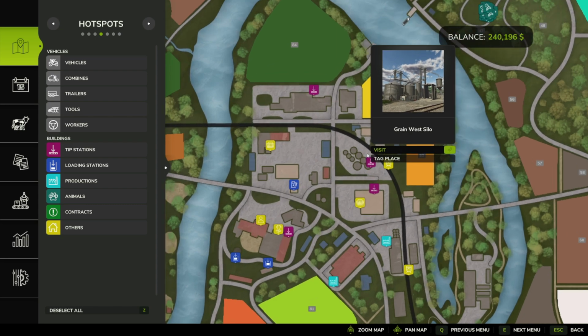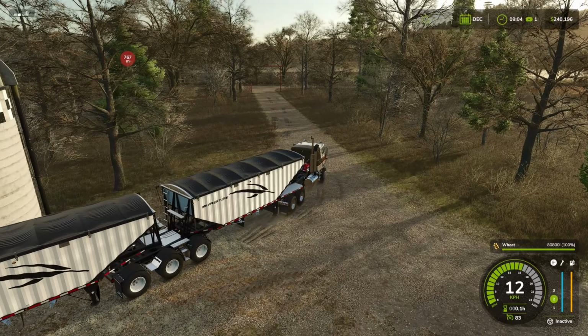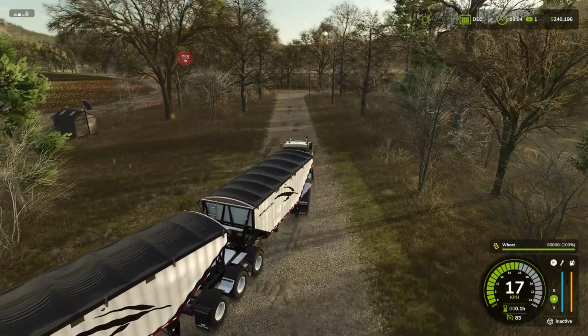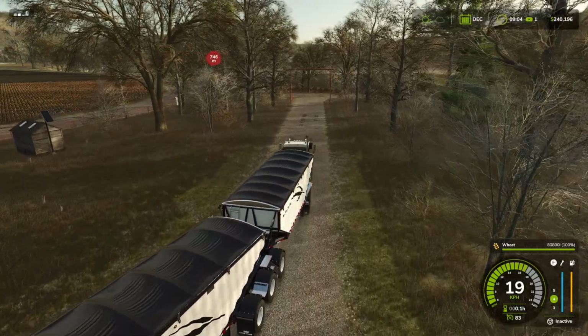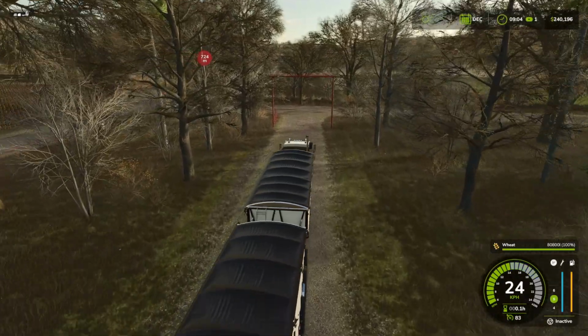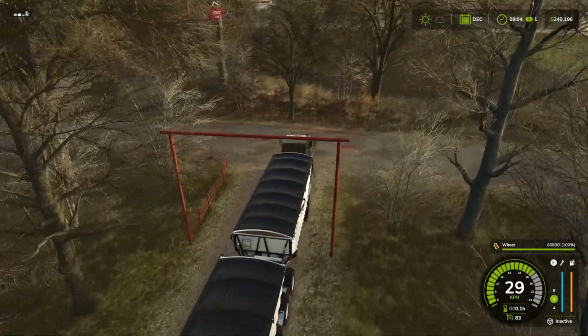Now, the loading point is here at Grain West Silo, so we're just going to tag that place, which will give us a bit of an idea on where we're going to head. We're going to drive on down there and go and unload into the silos down there for the train, and then we will get the train here and get it loaded. I do like the new little marker system where you get a little orb there, which is just telling you how far away the area you've marked is. So we've got just over 700 meters to drive. I'm just going to head on out and make our way down there.